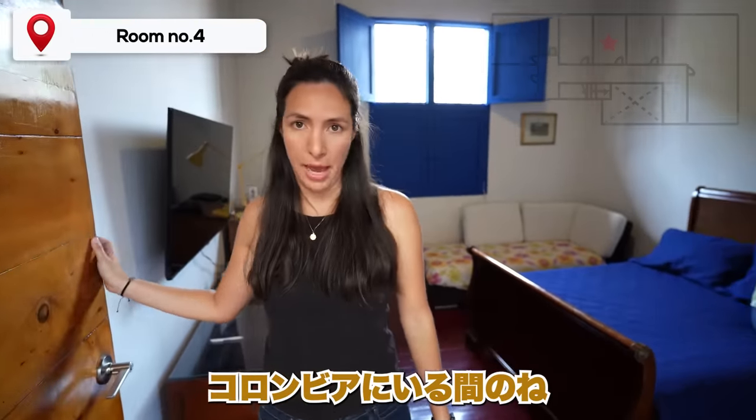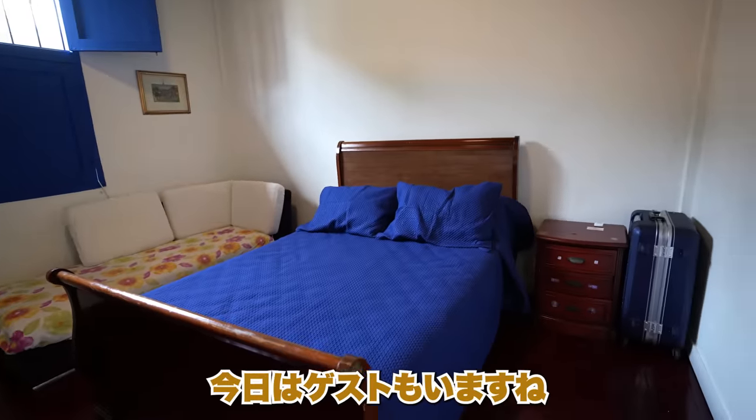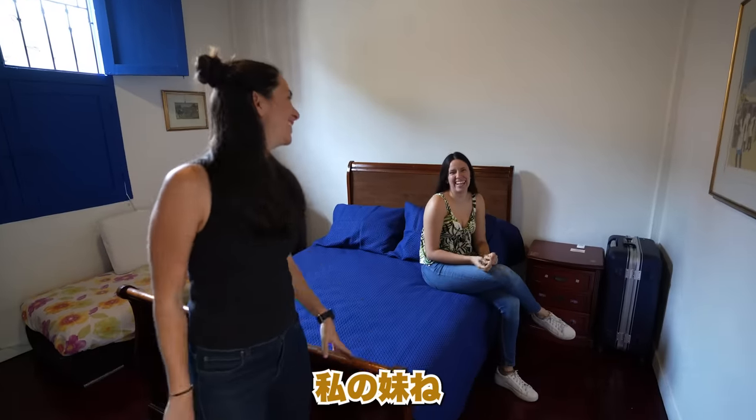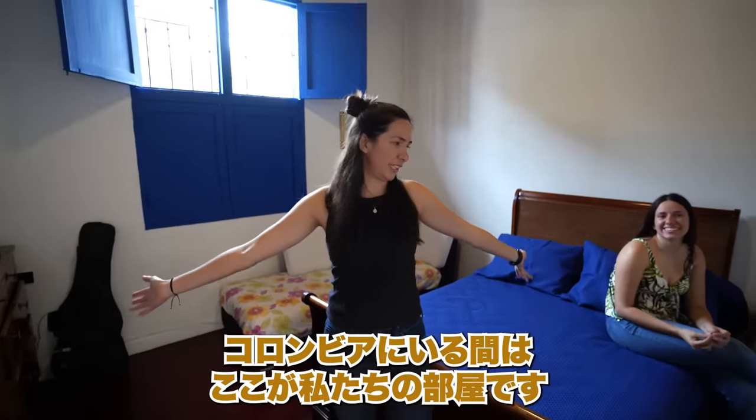staying here in Colombia. So my dad and his wife Pao organized this space for us. And also we have a guest today. My sister is joining us. So yeah, this is basically our space while we're here.